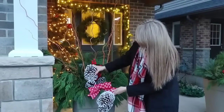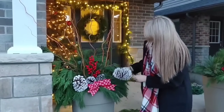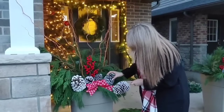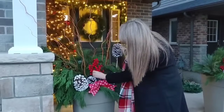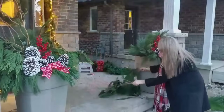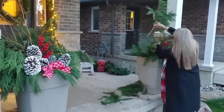I wanted to add a few more pine cones in here. I pretty much got the same arrangement last year, and I got these from Zehrs, which is a local grocery store. So I did end up adding a few more of these pine cones, and I love how they look. I'm just going to mimic what I did on the other side on this planter.